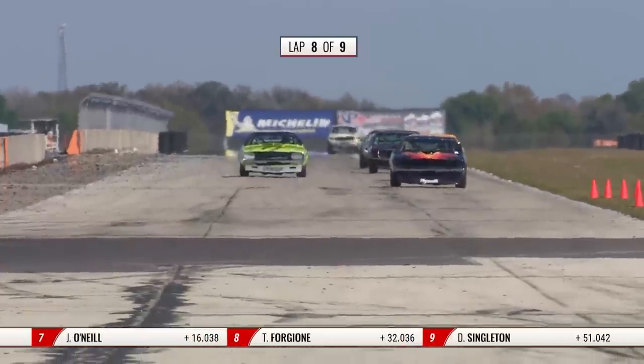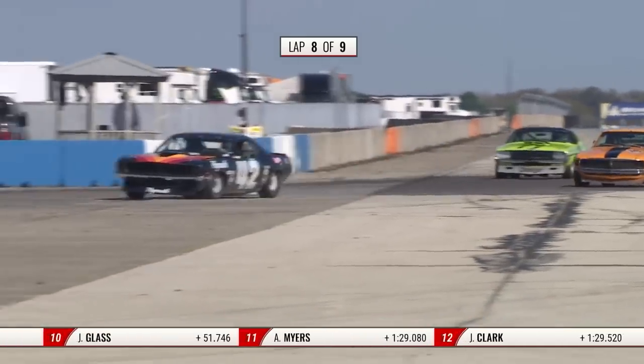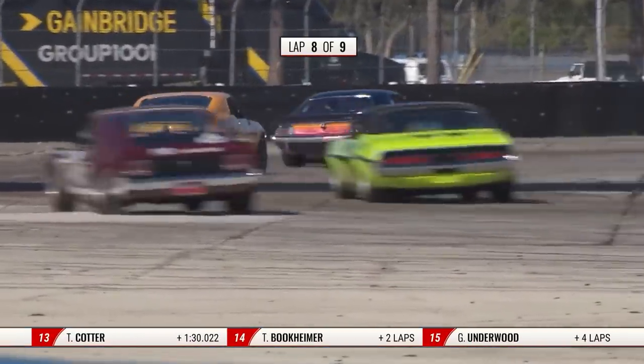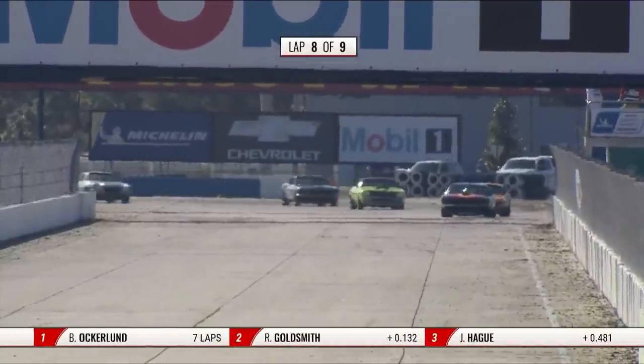Here we go. Look at this. Down to the last corner, almost side by side, but the Plymouth just ahead. And if Auckland can hold on, it'll be a clean sweep of the weekend for Auckland, who won yesterday in the Plymouth Cuda. Richard Goldsmith, the Dodge Challenger, trying his best. I don't think he's going to make it, though, John. No, I don't think so.